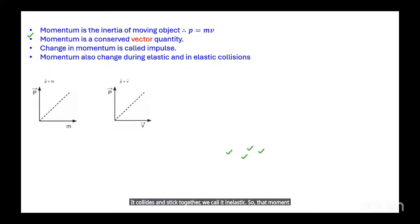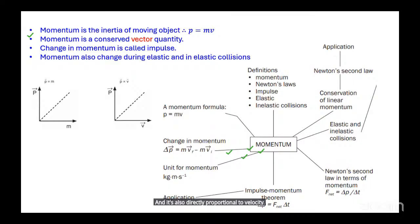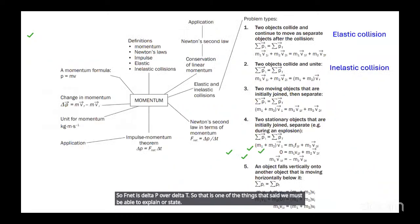So momentum is directly proportional to mass and is also directly proportional to velocity. And we can talk about change in momentum being mvf minus mvi, the final momentum minus the initial momentum. And we can also talk about impulse, which I've already indicated. The change in momentum is F net multiplied by T. Now, if you want to write Newton's second law in terms of momentum, Newton's second law says F net equals change in momentum over change in time. So F net is delta P over delta T. That is one of the things you must be able to explain or state.